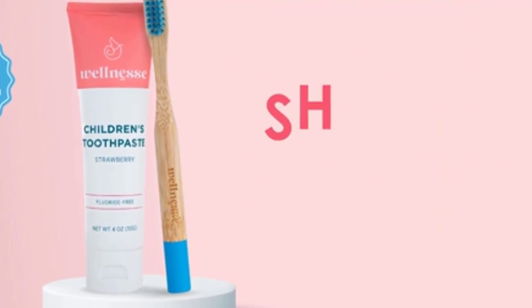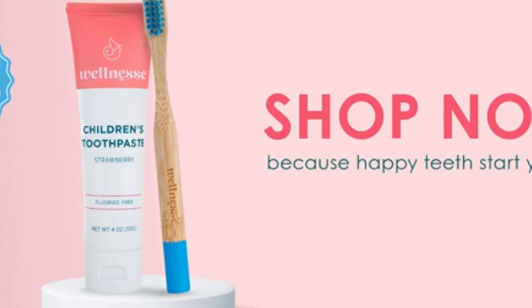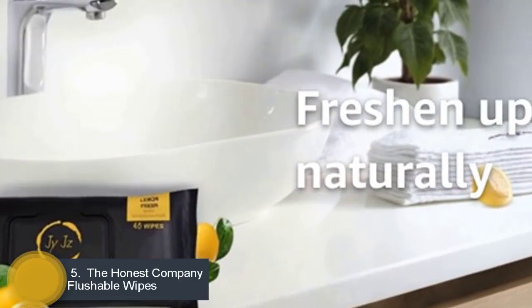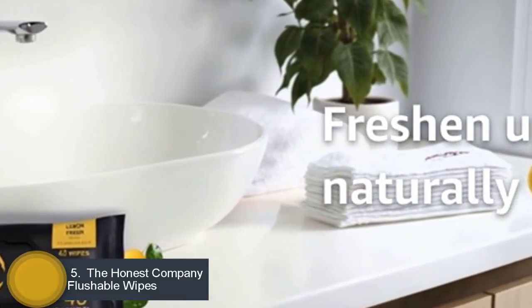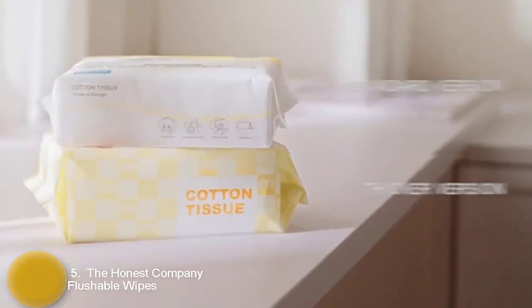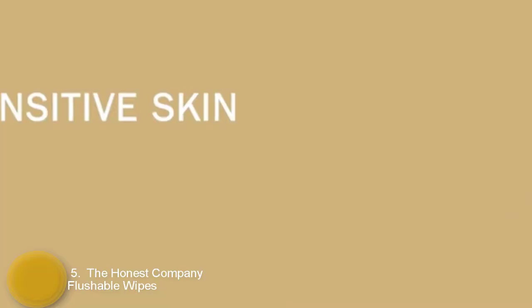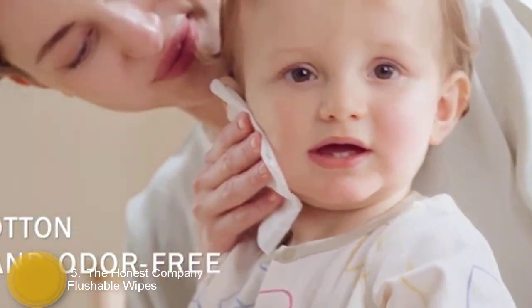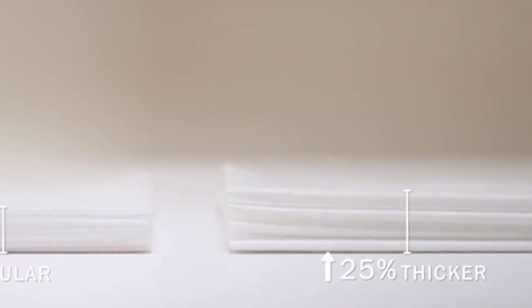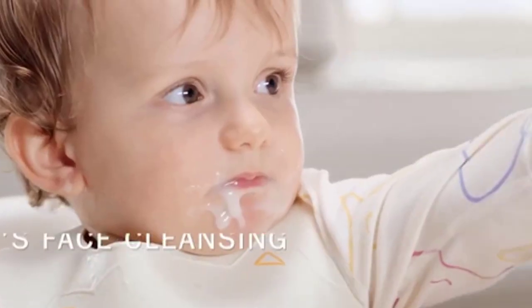Now, if you want something for a quick refresh, let's look at the last product on our list. Product number 5, the Honest Company Flushable Wipes. We have the Honest Company Hypoallergenic Flushable Wipes, which are a must-have for sensitive skin. While the price isn't specified, they offer great value at 126 wipes per pack. If you want a gentle, effective way to stay clean on the go, these are worth considering.